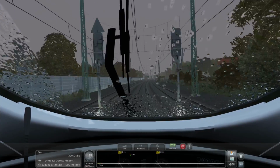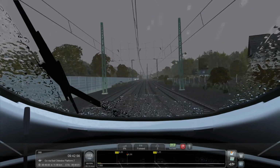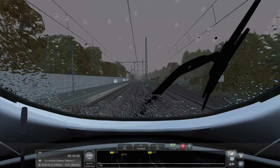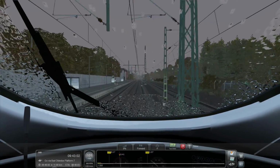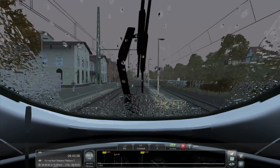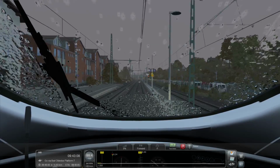We can do it, we can do it. 120. That's it. That's what we're looking for. 110. 5, 4, 3, 2, 1. Look at that. Just in time. No, come on, come on. Get off. There we go. Right. Lovely. That's what we want.